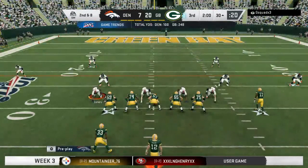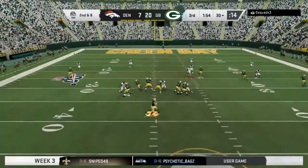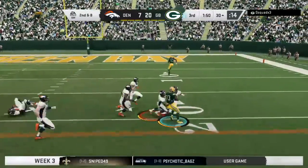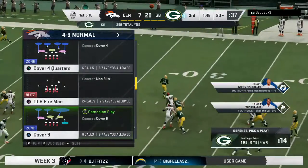The last run got a couple. Here's 2nd and 8. To throw, it's Rodgers. Drops it to Jones in the flat. And he'll get this one down to about the 20-yard line. Give him 10 there. Good enough for a Packer first down.